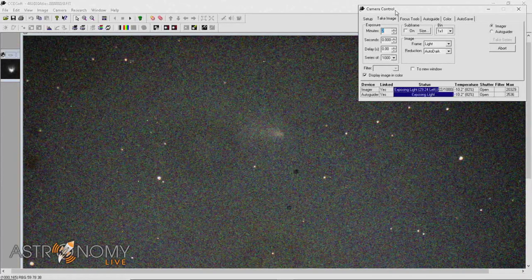So we've got another 7 images after this one to go. That's about 14 minutes. It's another quarter of an hour of streaming on this comet here.